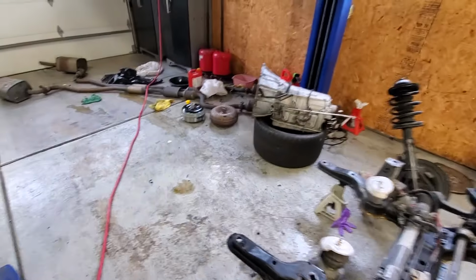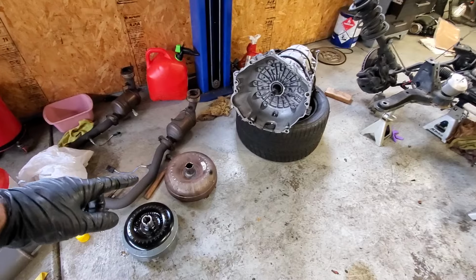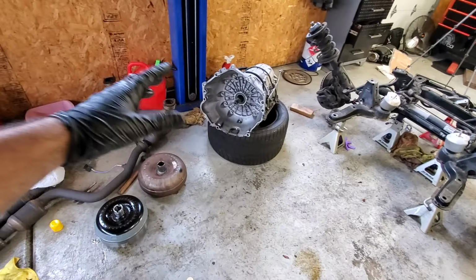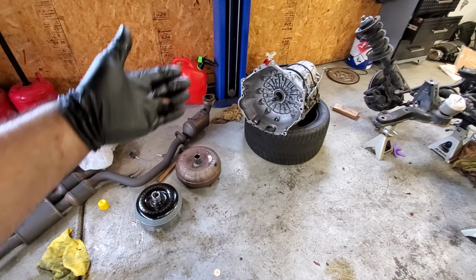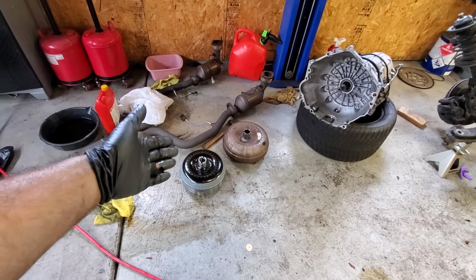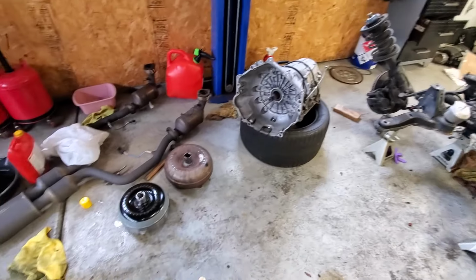So we're moving on to the transmission, and I actually removed the transmission and I left the torque converter bolted to the flywheel just to make it lighter for us to pick up. But that was just postponing the inevitable because I have to put this torque converter on the transmission first. And I like to pre-fill these a little bit as well. So this is going to be a heavy beast going back together.